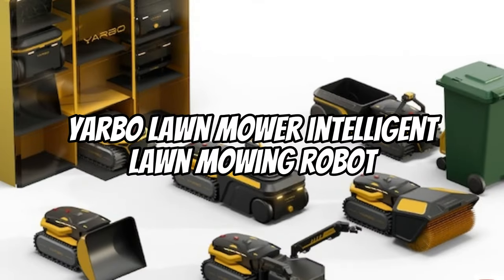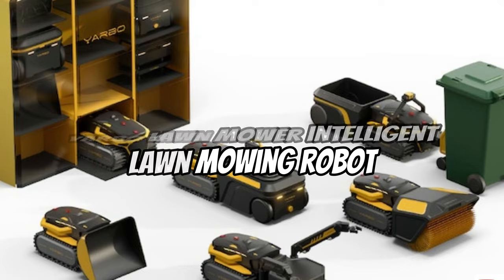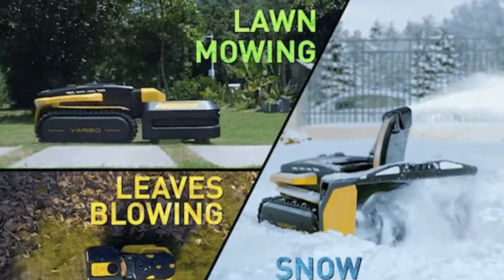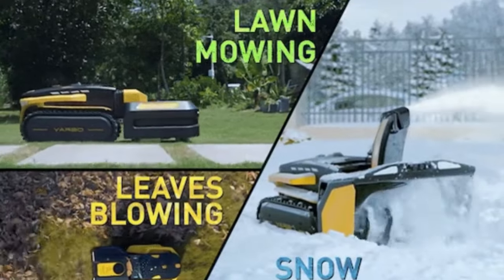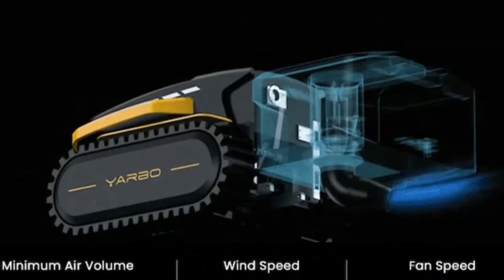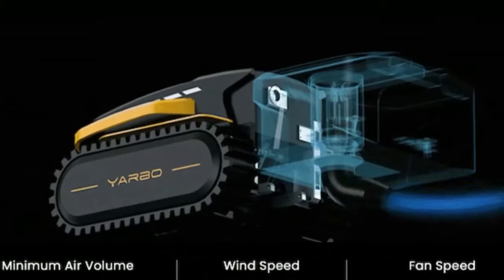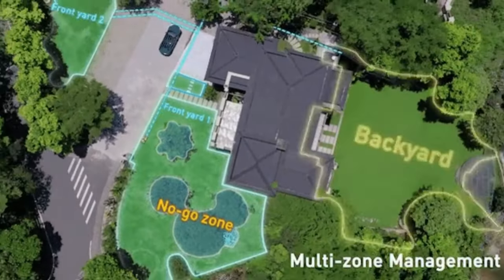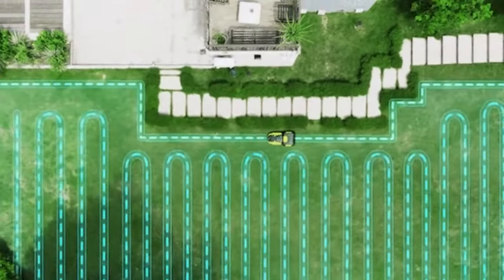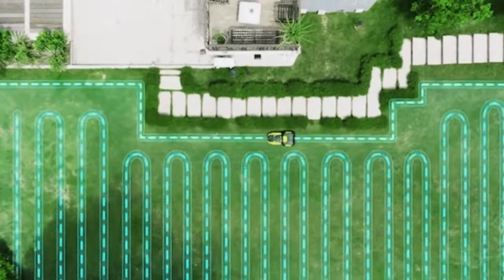Yarbo Lawnmower Intelligent Lawn Mowing Robot. With the Yarbo Lawnmower M1 Intelligent Mowing Robot, users can completely automate time-consuming operations and transform their lawn management routine. With the use of sophisticated algorithms and state-of-the-art RTK GPS positioning technology, this self-governing lawnmower smoothly navigates virtual borders.